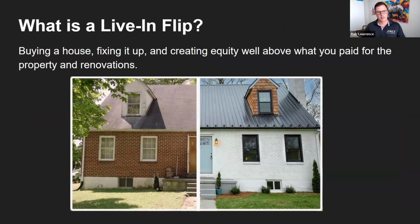All right, awesome. So what is a live and flip? You're buying a house, you're fixing it up, and you create some equity above what you paid from the property and renovations. That's simple, right?